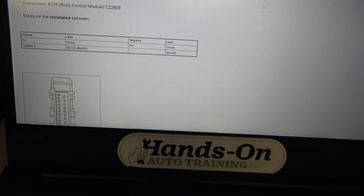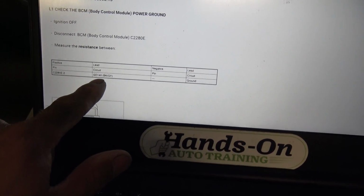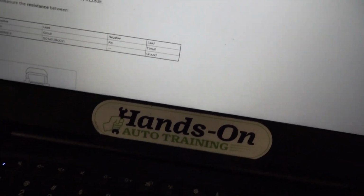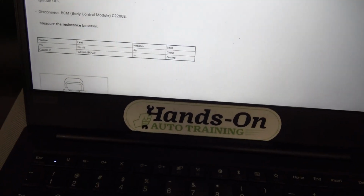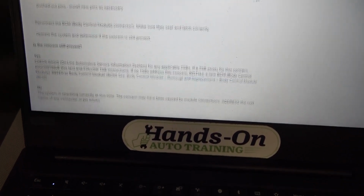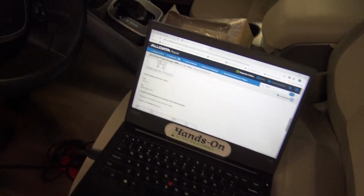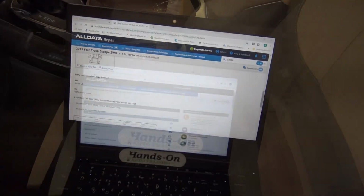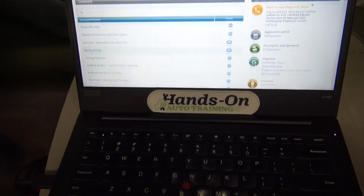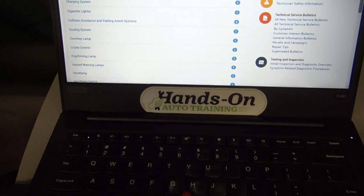Basically, it's telling us to check the ground circuit GD140 to ground. They want us to check the resistance. Guys, when we talk about checking the resistance, that makes me think I want to check the voltage on that circuit. If we back probe and check the voltage, we'll be able to easily tell if we have a bad ground or not. Also, I would like to actually find out where this ground is at this body control module. Super important to understand what we've got going on.